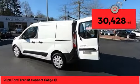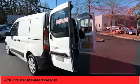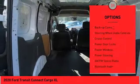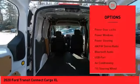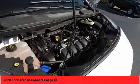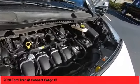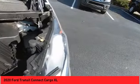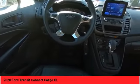This vehicle has less than 35,000 miles. Here are some of this vehicle's great options: power mirrors, traction control system, wheel covers, outside temperature gauge, backup camera, steering wheel audio controls, cruise control, power door locks, power windows, power steering. Wouldn't you look great in this vehicle? Stop in today and see for yourself.